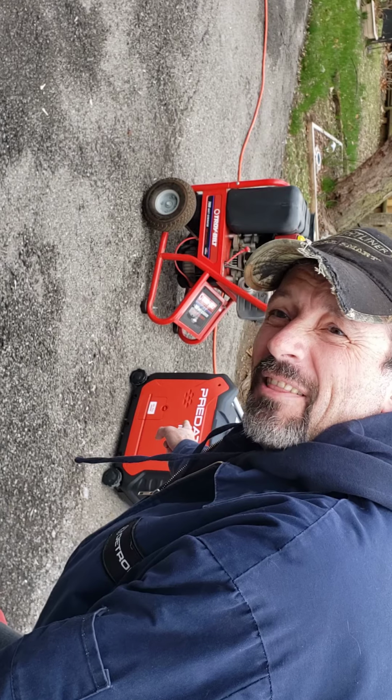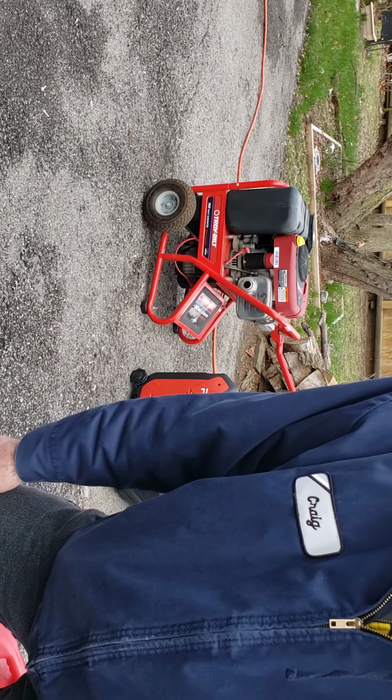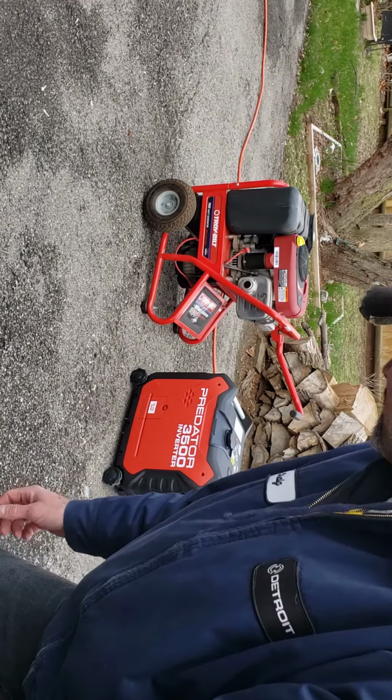That thing is, I love that thing. I highly recommend it. We got a 29 foot camper, all the lights on. I haven't tried the AC, but furnace is running, so we should be all good.